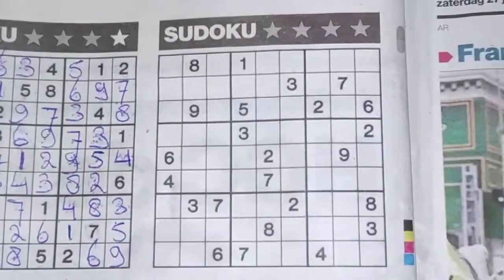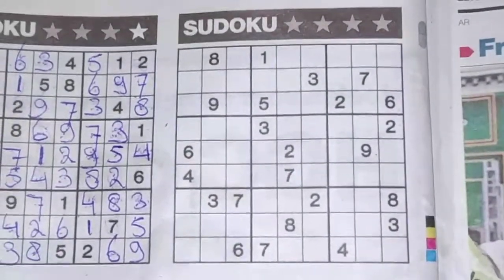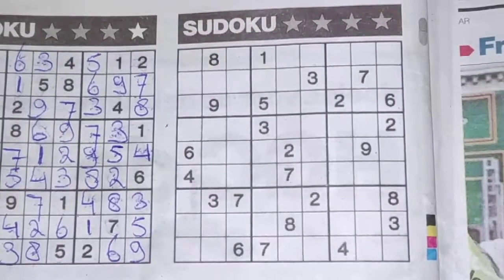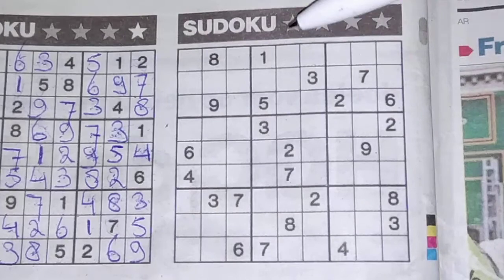This fourth Sudoku is a 4-star Sudoku, and before I start, in the previous Sudokus I have counted all the printed numbers, so I will do this first with this Sudoku.